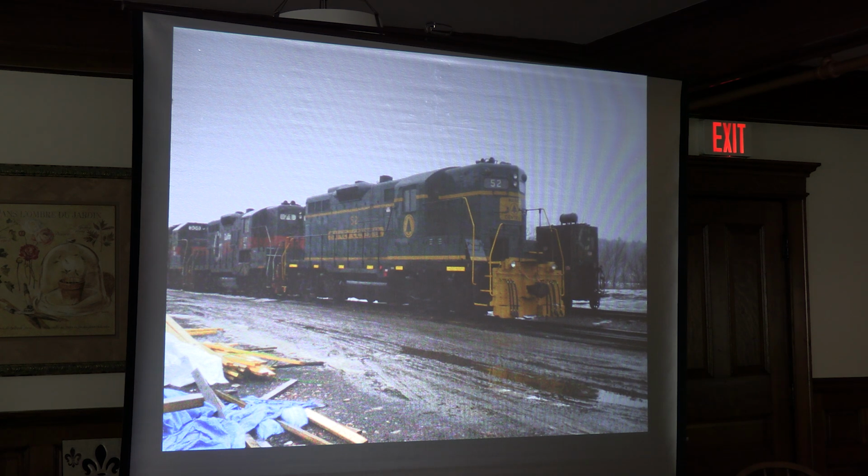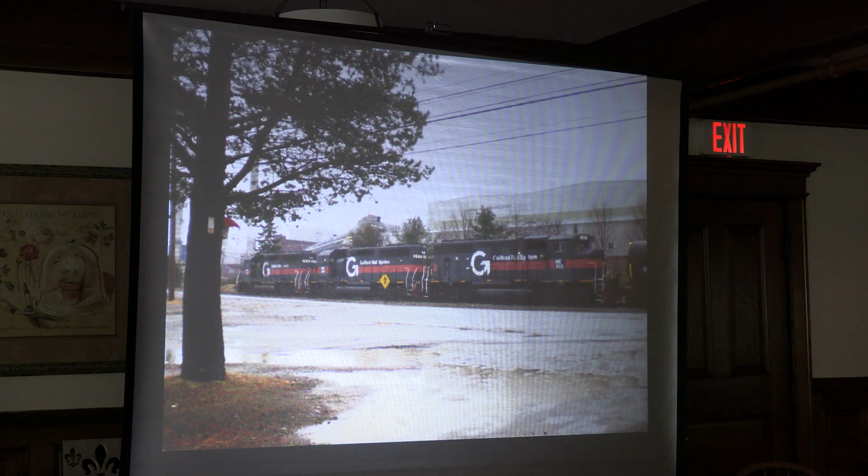Now this day in Waterville, I arrived early so I could not just take these pictures, but I had to get taxied up to Bucksport. Arrived there before the crew and decided to take my Olympus point and shoot camera and snap a couple of pictures just to remember that I was there. So here's our power for BKWA, Bucksport to Waterville.